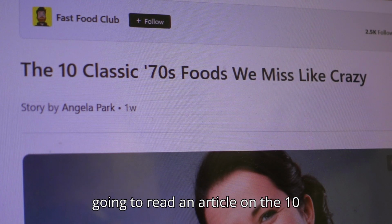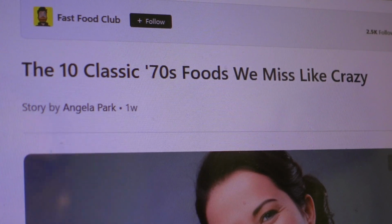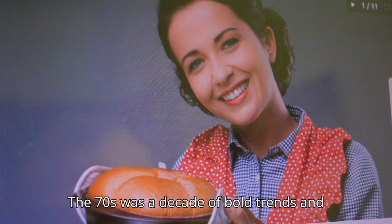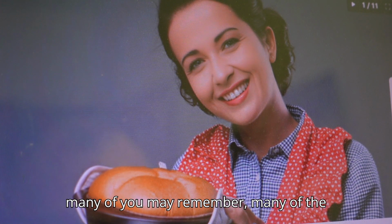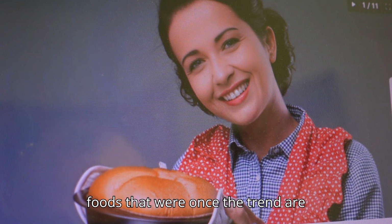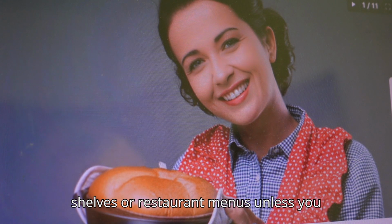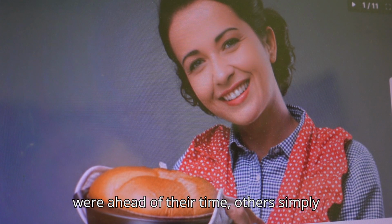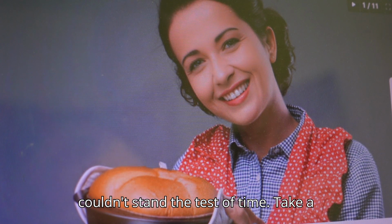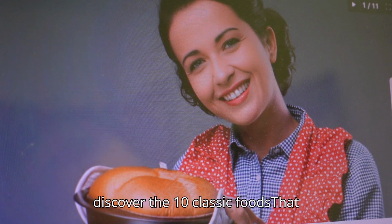Today we're going to read an article on the 10 classic 70s foods we miss like crazy. The 70s was a decade of bold trends and unique food experiences. From what many of you may remember, many of the foods that were once the trend are nowhere to be found on grocery store shelves or restaurant menus unless you recreate them. While some of these foods were ahead of their time, others simply couldn't stand the test of time. Take a nostalgic trip back to the 1970s and discover the 10 classic foods that have disappeared.